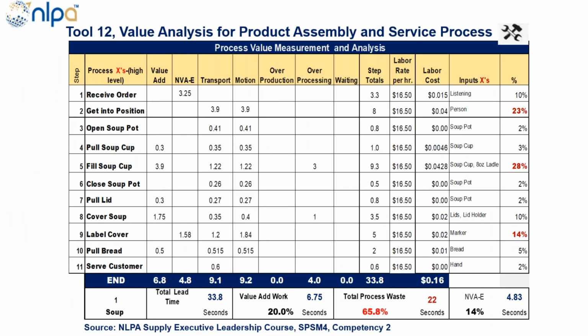Oh, here we are. So on this particular process, we have the process steps, and we have the steps that actually add value, meaning that there's a transformation from one stage to the next. The customer is willing to pay for it, and it's done right the first time. So what they call the value add steps, it quantifies that, and it also quantifies what you call the non-value added steps that are critical. You have to do it for compliance and operational issues.